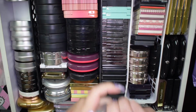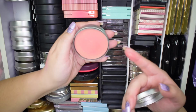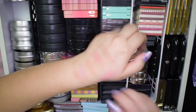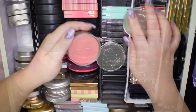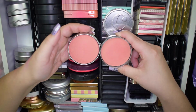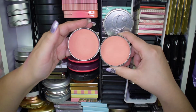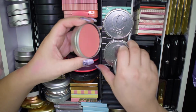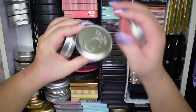This is another super popular Cargo blush. It's just a peachy pink with a little bit of a gold shimmer. Very, very similar to, what's that one called? Key Largo? No, very, very similar to Rome. There we go. So as you can see, it's very similar to Rome, but Rome has a little bit more of a pinky undertone. And this one, Los Cabos, pulls a little bit more on the peachy side. Very similar to the point where you could honestly say you don't need both of them in your collection.